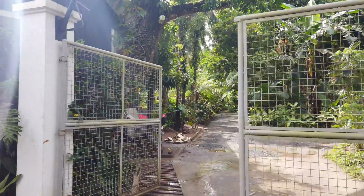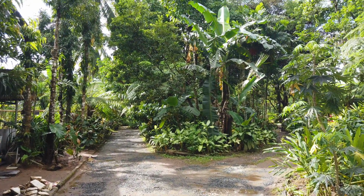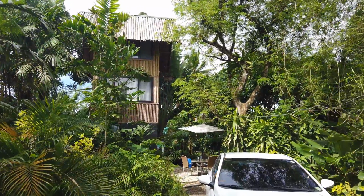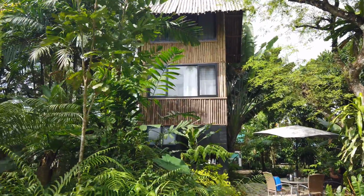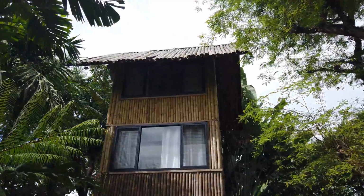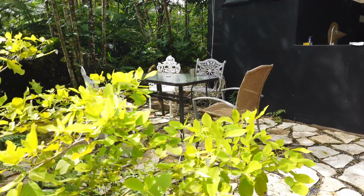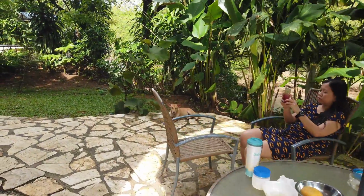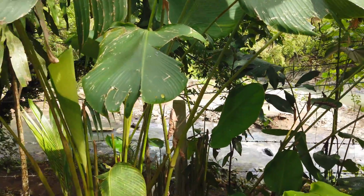So there's the entrance. And there's the modern 3-story kubo. So we stayed there overnight. And there's the river.